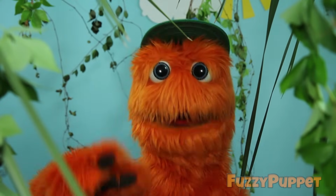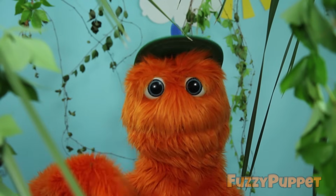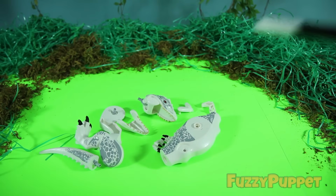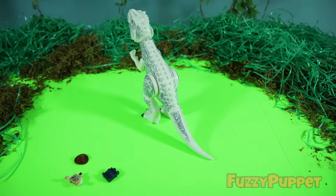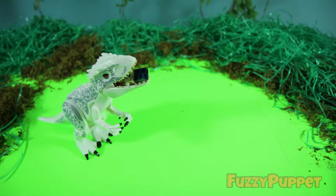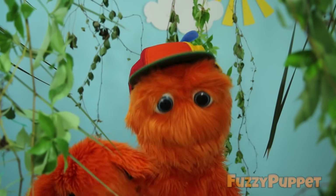All right, kids. Since I can't find any dinosaurs today, it's time to create one using magic. Alakazam! Oh no! I've created a monster, kids!